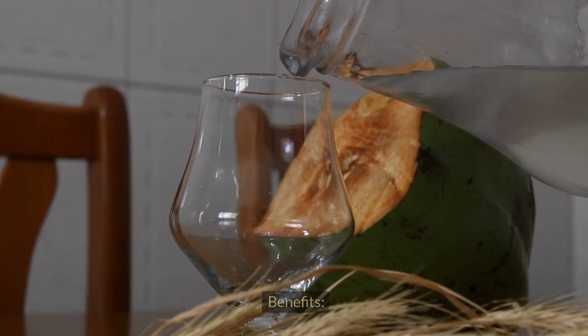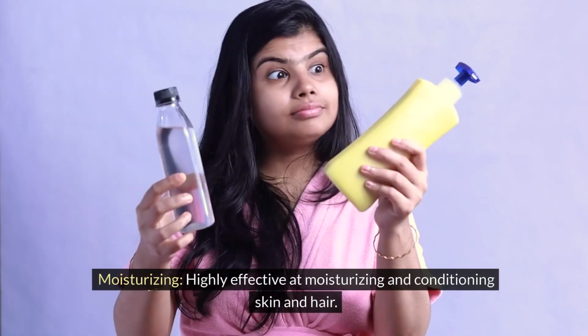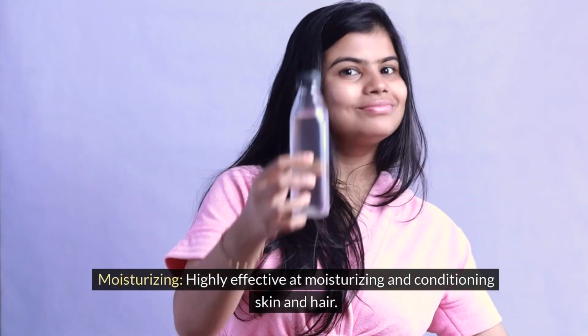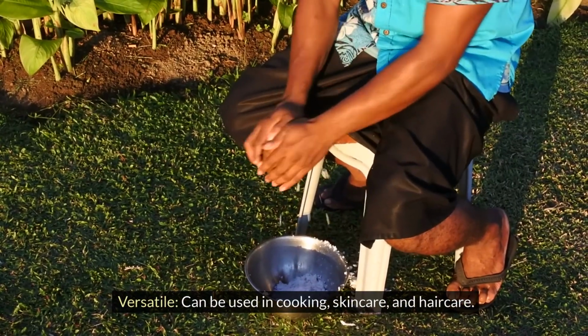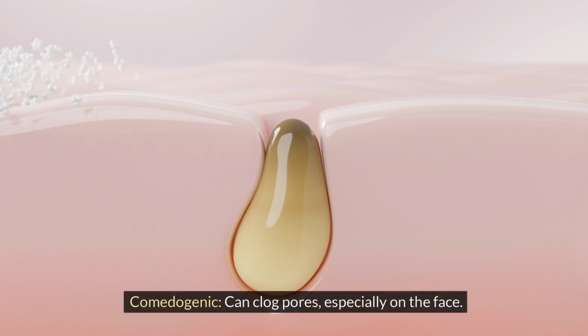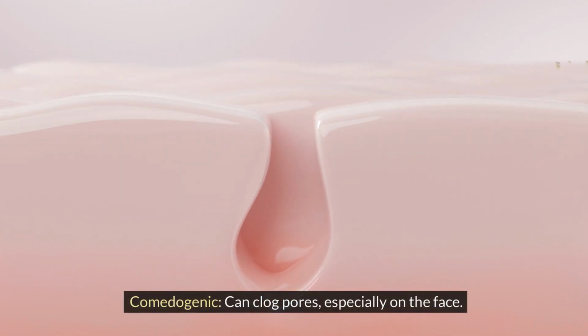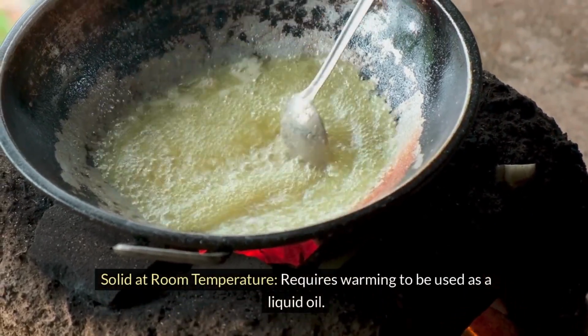Coconut oil. Benefits. Antimicrobial properties. Contains lauric acid, which has antimicrobial benefits. Moisturizing. Highly effective at moisturizing and conditioning skin and hair. Versatile. Can be used in cooking, skincare, and hair care. Drawbacks. Comedogenic. Can clog pores, especially on the face. Solid at room temperature. Requires warming to be used as a liquid oil.